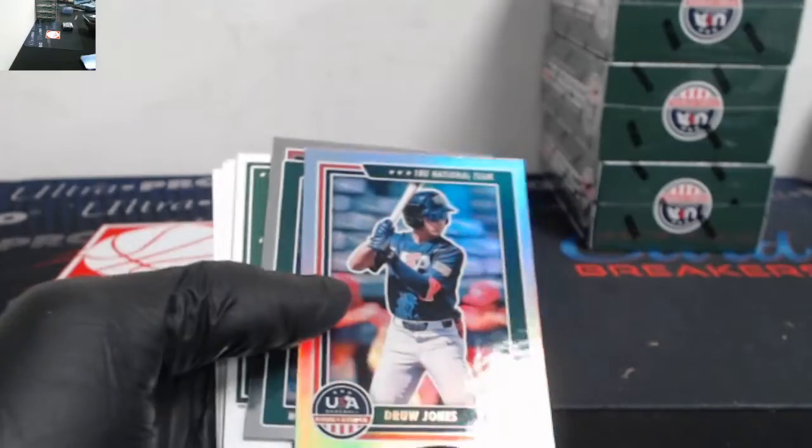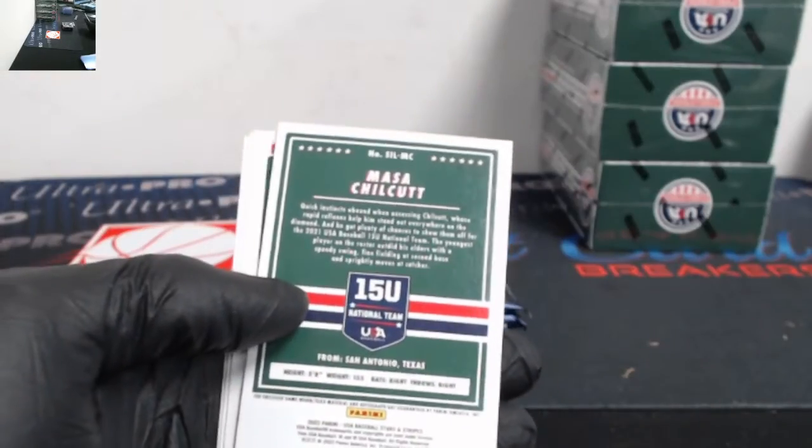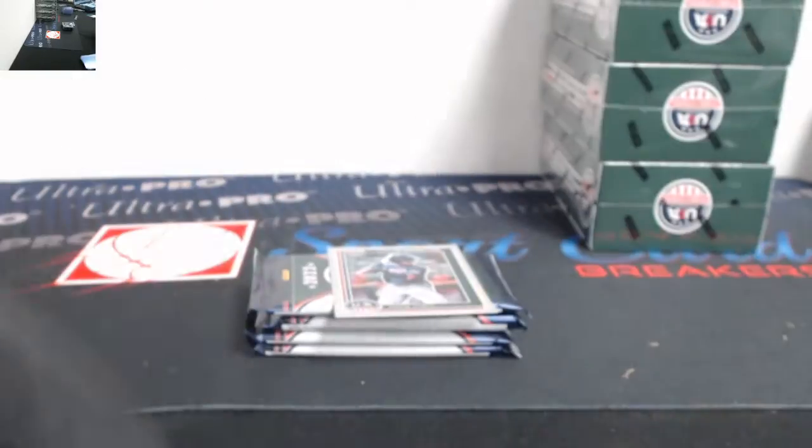All right, starting off with a Drew Jones to 99. Jace Jung, we got a Massa Chilcutt. Jersey auto number to 399. Yeah, we definitely got to hit an Elijah Green. At least one, right? Yeah, at least hope.